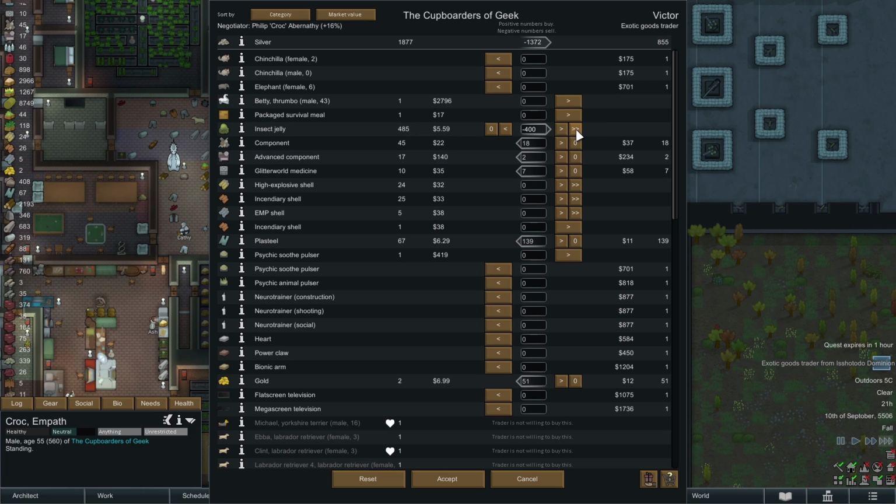I think there is. So we will then just sell, let's put 450. Let's say 450. That leaves us with a little bit left over, just in case that is all of it. I'm fairly confident there is some still in the mountain. But if not, that leaves a little bit behind for our people to, open quotes, enjoy the insect jelly. So we give Victor that.